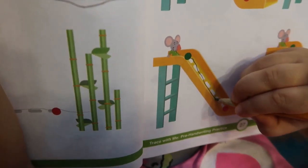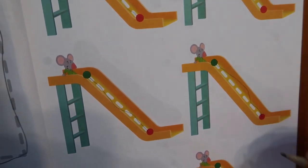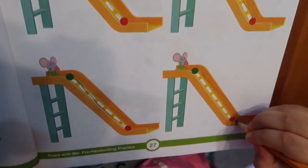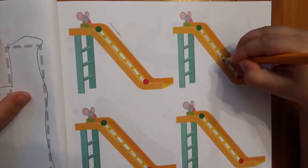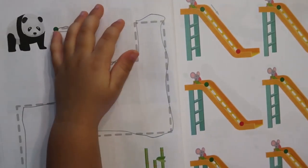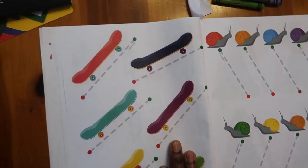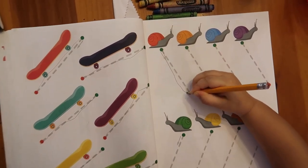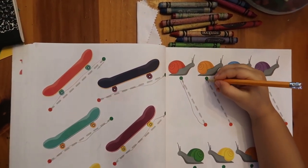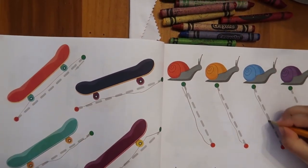Slide. Whee! Okay, one more up here. Whee! Do you like to go down the slide, Kara? You do? Kara likes to go down the slide. Wow, we have more fun pages here. Going to red. Excellent. Looking nice, straight line, baby.